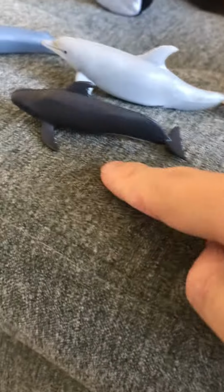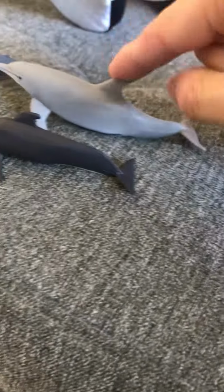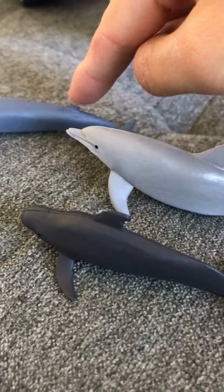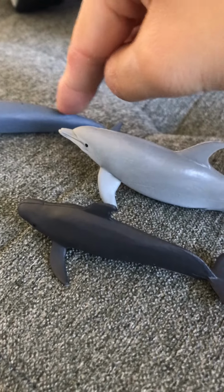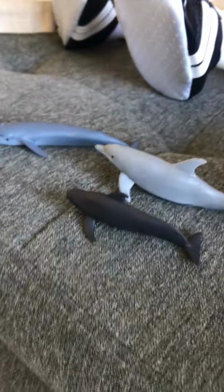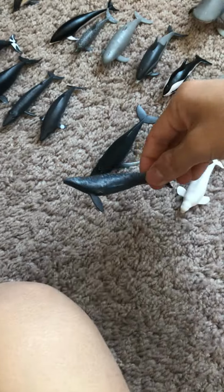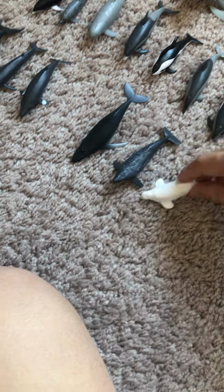compared to the pilot whale, you know killer whales always have the dorsal fin? All dolphins have this dorsal fin. But some whales have this little tiny dorsal fin at the tail right there. And some don't even have it, like the gray and sperm whale. Wait, does this humpback have it? Yes. But some like gray whales, belugas, right whales and sperm whales don't have that.